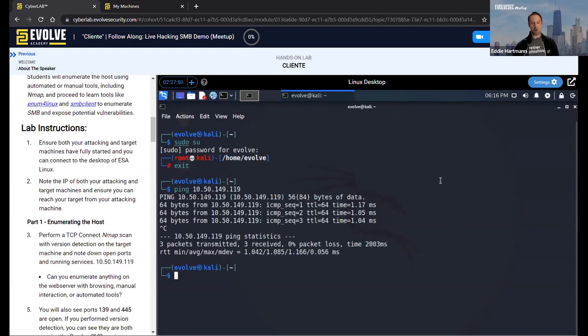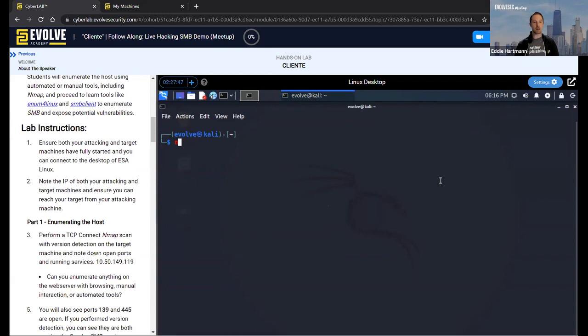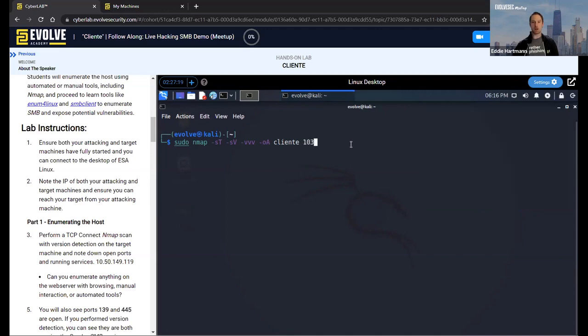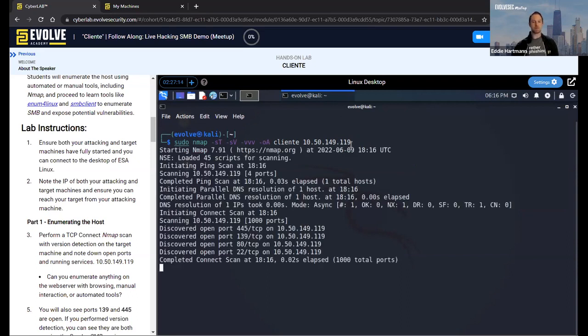So the first thing I want to do is we're going to go ahead and nmap our target. So let's do a sudo nmap. We're going to do a -sT for a connection scan. We're going to do a -sV to get some versions. We're going to be very verbose. And let's see, we're going to put it out as output in all the formats. We're going to go ahead and give it our target, 10.50.149.119. We'll go ahead and fire it off.